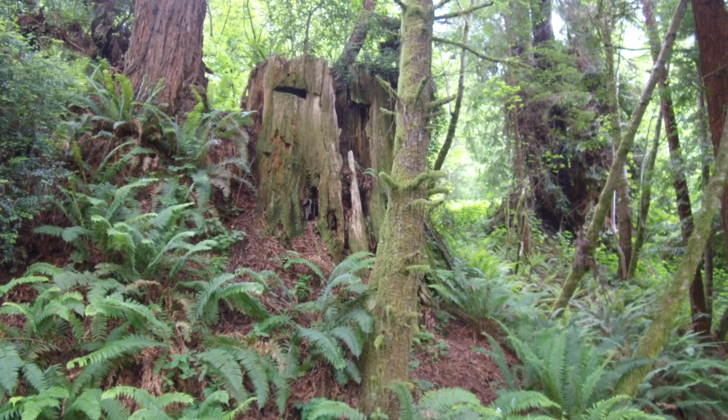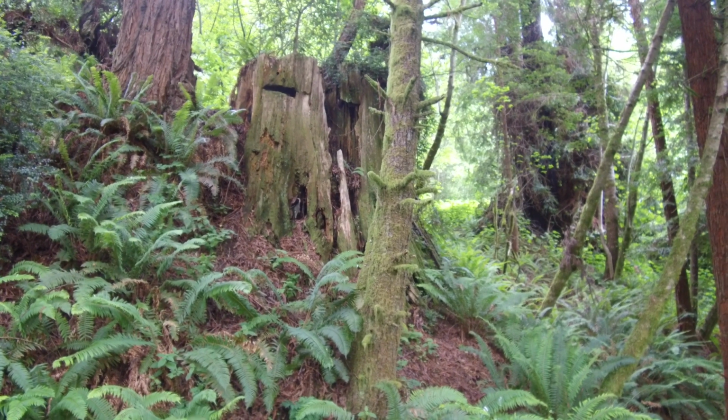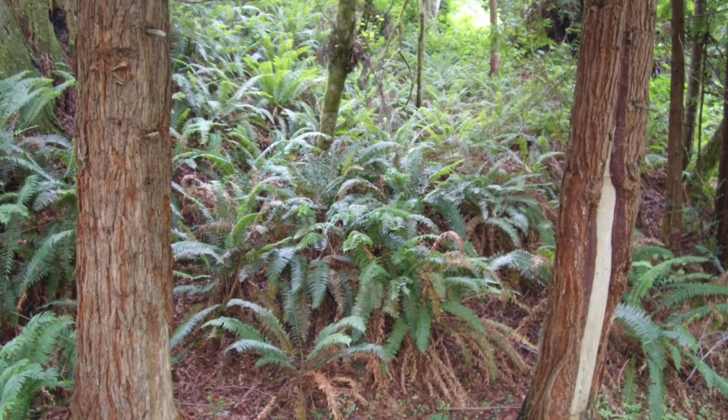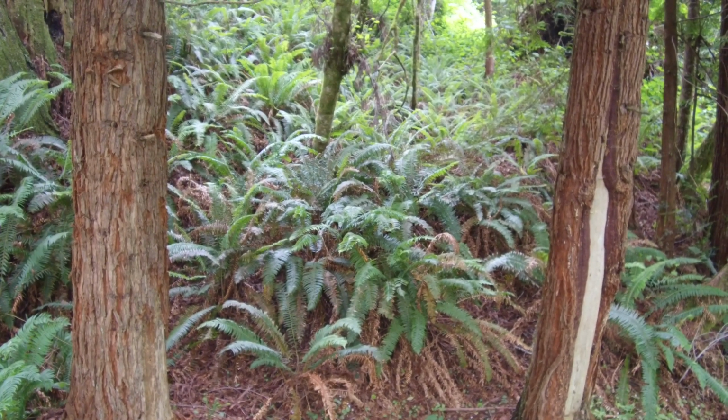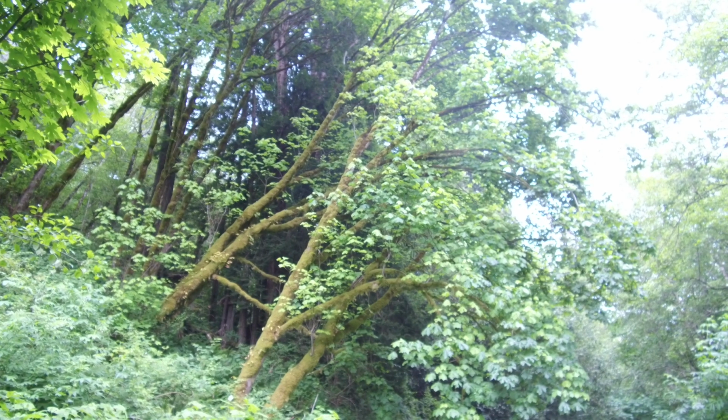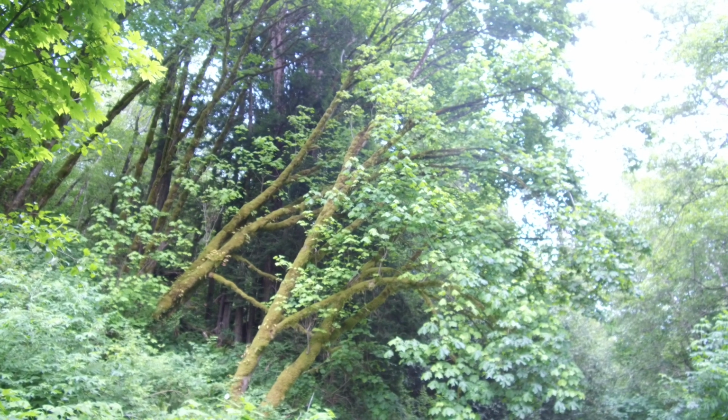That is what is left of a giant redwood. Fern, fern everywhere you look. There is fern. Now, I don't know if that's moss or lichen or what, but there's no shortage of it, is there?